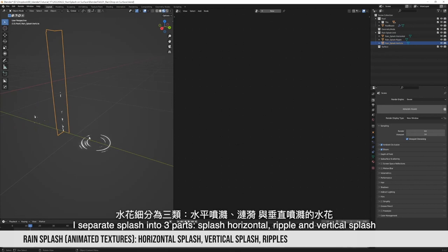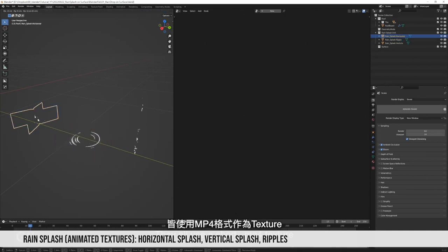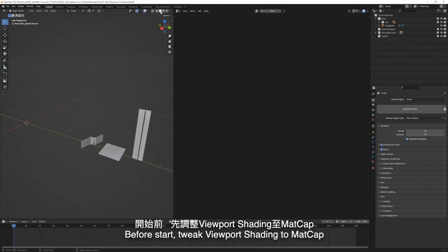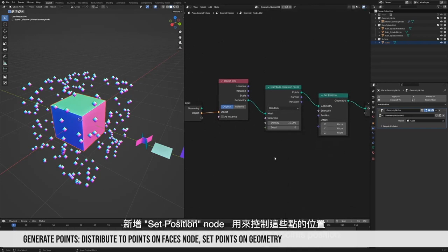Rain splash collection consists of three parts. First, the horizontal splash, second, the vertical splash, and third, the ripples. These are animated textures that can be either an image sequence or a video. To generate points, use the Distribute Points on Faces node on the cube. Then set the points on the geometry.